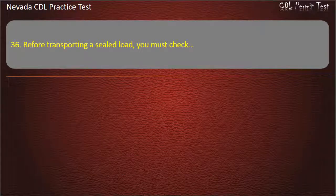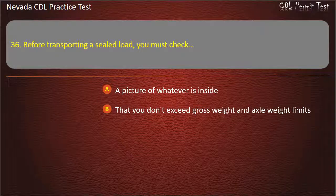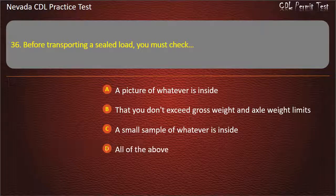Question 36. Before transporting a sealed load, you must check a picture of whatever is inside, that you don't exceed gross weight and axle weight limits, a small sample of whatever is inside. All of the above. Answer: That you don't exceed gross weight and axle weight limits.